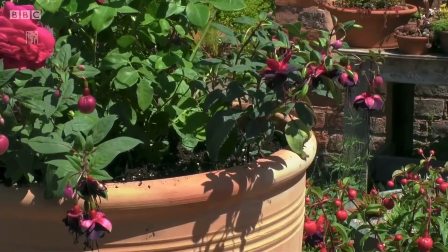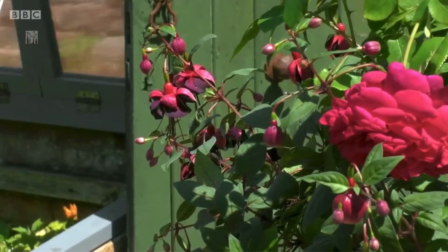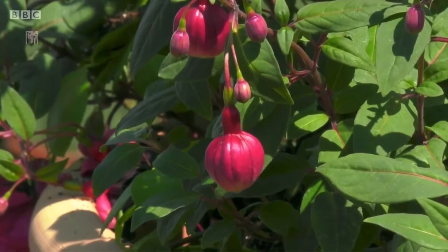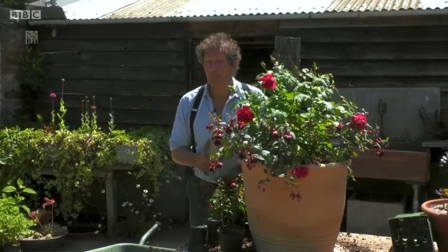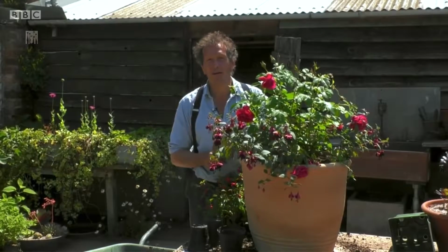Now, like all plants in a container in summer, this will need to be kept watered. Now, this is a temporary affair, which we can enjoy all summer. But in our garden in Brighton, Kate Bradbury has created a permanent wildlife haven.